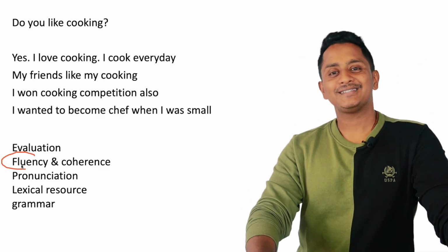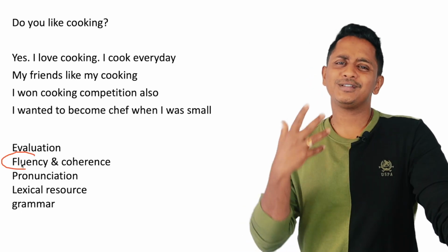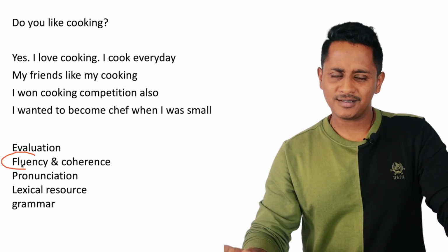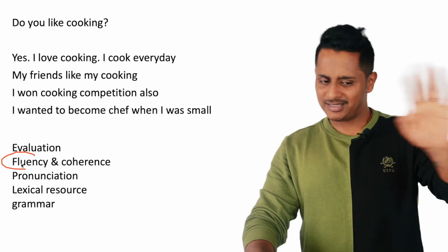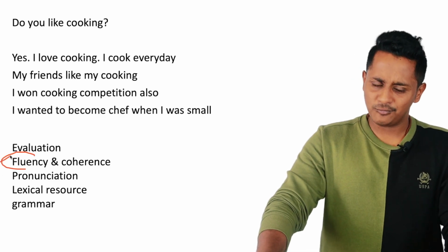But to speak like this, you don't need much talent. All you need to do is control your emotions and just treat the examiner as your friend. Okay, that apart, let's say you spoke very naturally, then you get full marks in fluency.